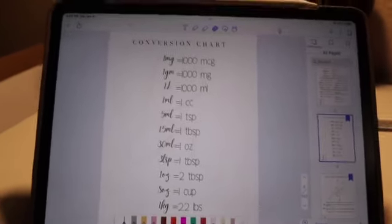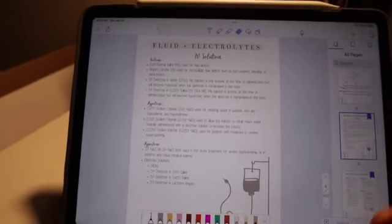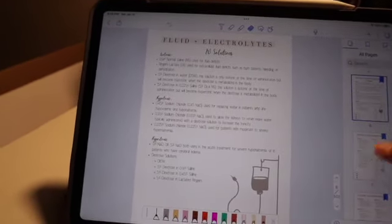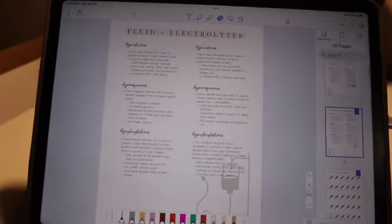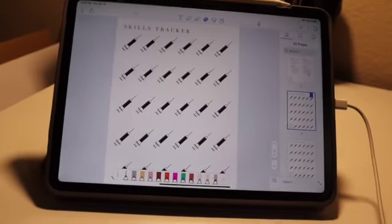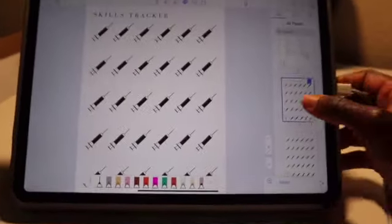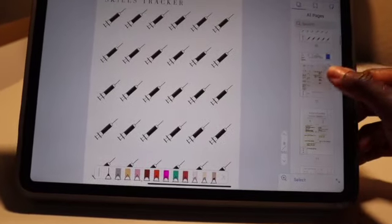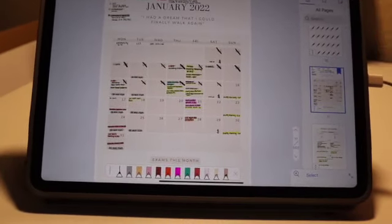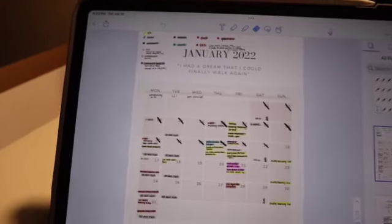We have a conversion chart for dosage calculations, a quick EKG interpretation, a quick fluid and electrolyte tab where you can learn quickly about all these things and use as a reference if you need them. We have a skills tracker. If you want to track the skills that you have, you can put NG insertion, IV insertion, whatever skills, the date and the skill that you did, and there are 2 pages for that. And then here, it jumps straight into the entire month of 2022 for January.